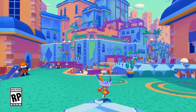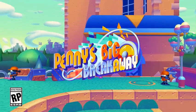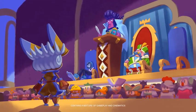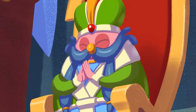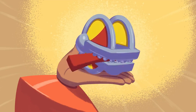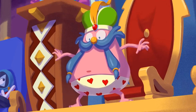In summary, I highly recommend you pick up Penny's Big Breakaway. It's relatively cheap, and it's worth the price for how high quality it is. A mix of fun and fluid but hard to master gameplay mechanics, and a charming and vibrant art style makes Penny's Big Breakaway a must-play for fans of classic 3D platformers.